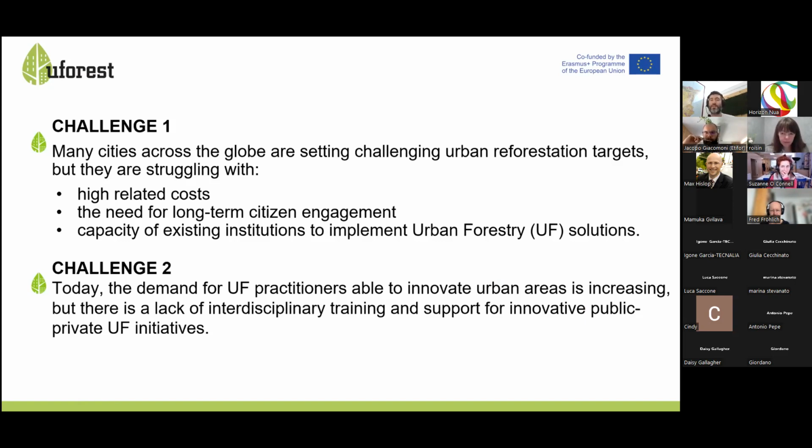The need for long-term citizen engagement, again, looking at the previous example, there's a great focus on engagement, participation, stakeholder engagement, and these are the kind of long-term solutions we need to be looking at, because if you don't include the people who live around these areas in the solutions, it's unlikely that they will be sustainable in the long term. Capacity for existing institutions to implement urban forestry solutions, and this includes research and education, and I will focus on this.